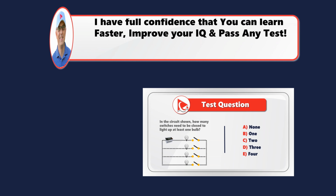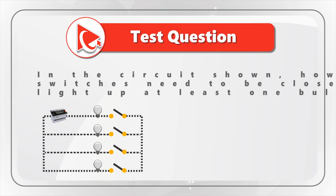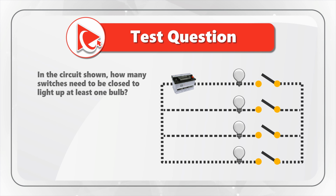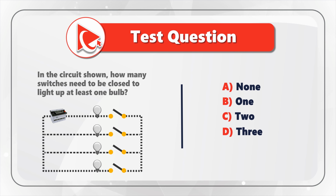Here's an amazing question to test your electrical skills, specifically your knowledge of electrical circuits. In the circuit shown, how many switches need to be closed to light up at least one bulb? You're presented with the circuit, and you need to select 1 out of 5 possible choices. Choice A, none. Choice B, 1. Choice C, 2. Choice D, 3. And last but not least, choice E, 4 switches. Take a close look to see if you can come up with the answer.